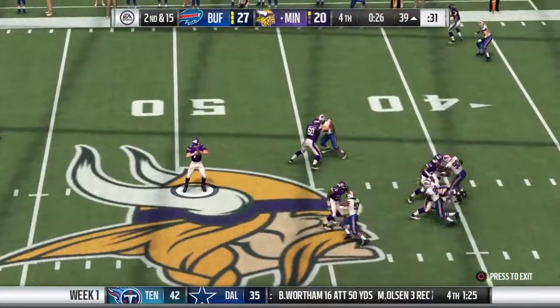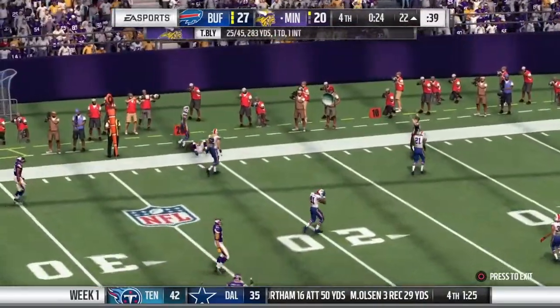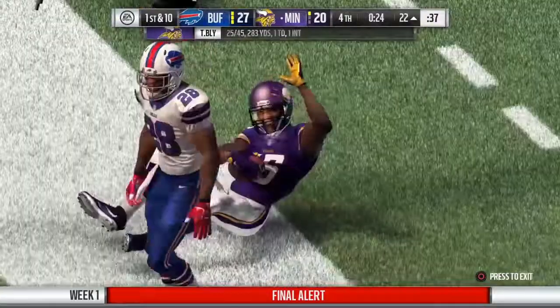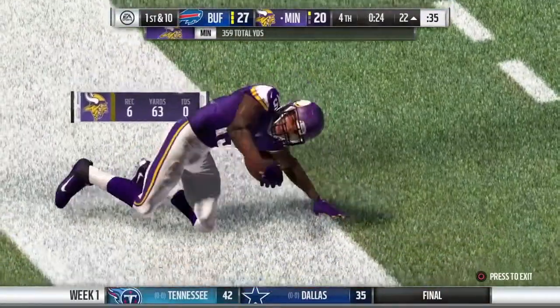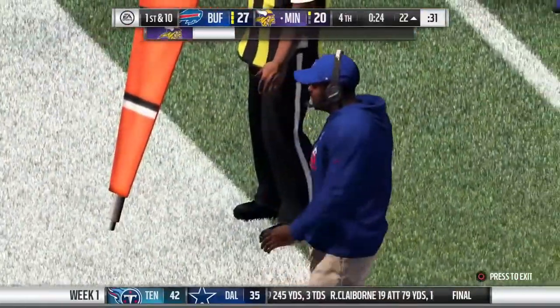They'll look to throw. Looking left side, and it's complete. 17 yards on the pickup there. The drive will continue. It's a first down. That's what they need right now. Get the first down, get out of bounds, stop the clock.